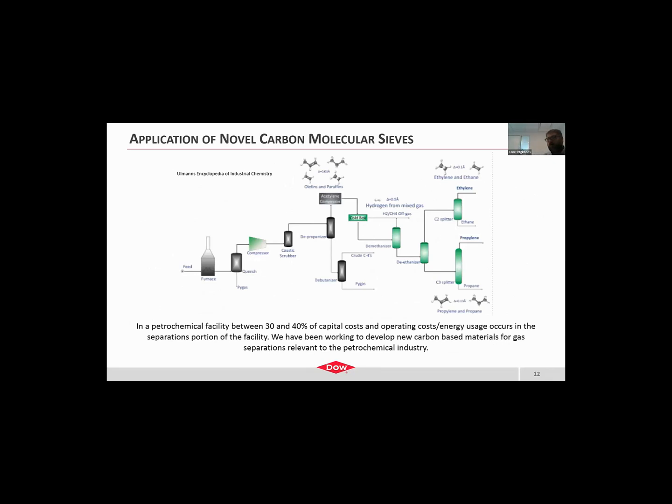So how are we taking advantage of the findings that Rosalind Franklin has done in the field of coal and carbon research here at Dow? Well, we're actually working in the space of making novel carbon molecular sieves for gas separation membranes. So what I have here is the traditional diagram of a petrochemical facility that will turn things like naphtha or ethane or propane into ethylene or propylene.